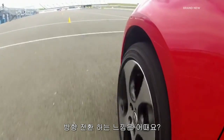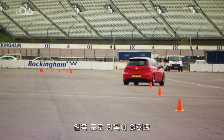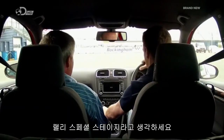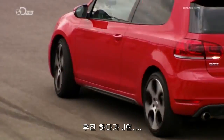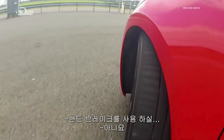Oh, neat start. What about this test, the change of direction? Feeling good, Chris? Oh, a little bit wallowy through the... Wallowy? Oh, okay, left, over brow. Into garage. Oh, I don't like this bit. Reverse. How about the gearbox? Good to change, reverse to first? Good gearbox.